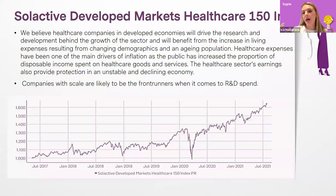And why not all the healthcare companies? Why just 150? Well, it really is the largest companies that have the available resources that are able to spend a lot on research and development. And when you're able to hire the best scientists and clever people in the world to work for you, those companies are at the forefront of all the innovations that we are set to see in the healthcare space.